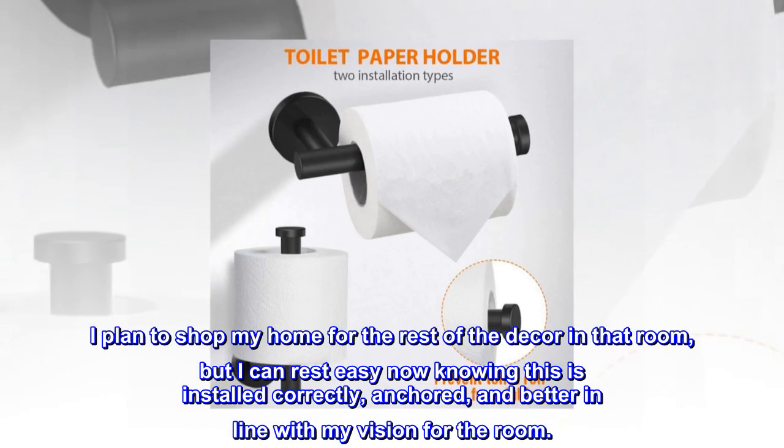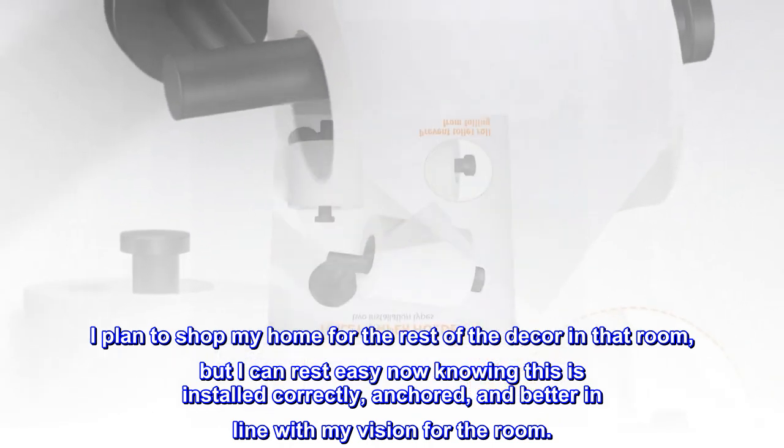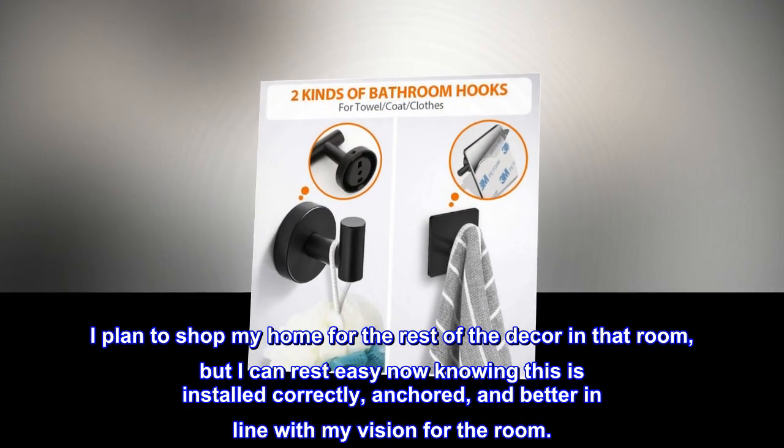I plan to shop my home for the rest of the decor in that room, but I can rest easy now knowing this is installed correctly, anchored, and better in line with my vision for the room.